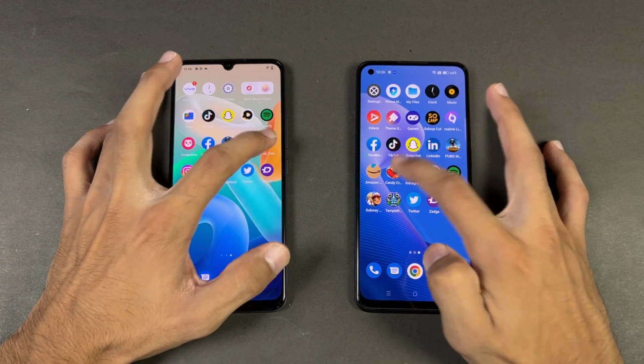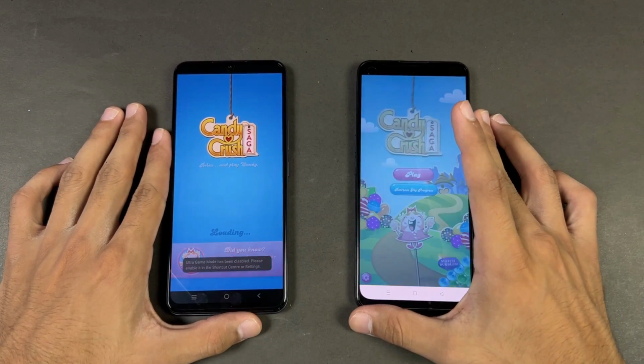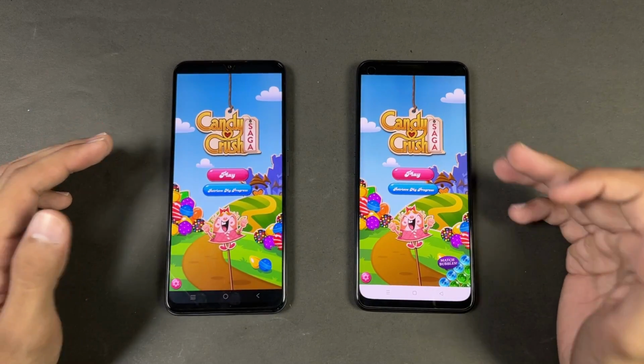So now let's check out some game applications. Now let's see Candy Crush Saga, Snapdragon 680, a little faster on the Realme.